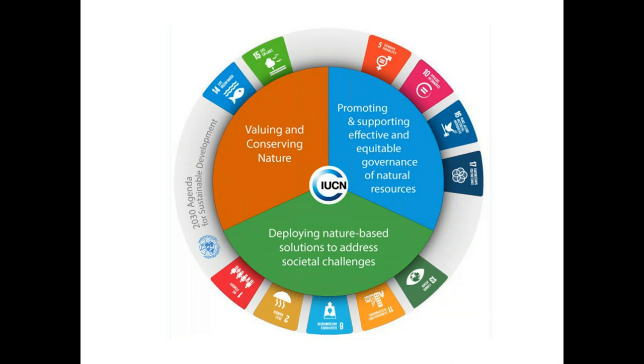And the third strategic area is around deploying nature-based solutions, so promoting the role of nature to address global sustainability challenges, such as the role of nature in climate change mitigation and adaptation, disaster risk reduction, and the role of nature in contributing to improving food security, improving water security. Increasingly, we are framing our work in the context of the Sustainable Development Goals, specifically, of course, Target 14 and 15 directly related to biodiversity, but many other goals, as you see here, that link to IUCN's work.